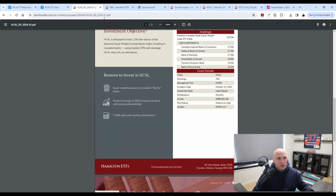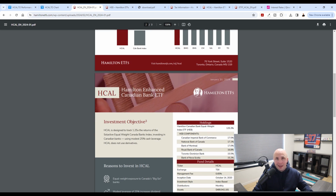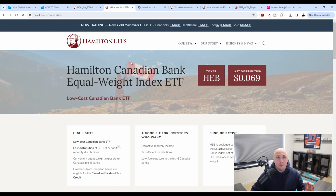So the one thing we need to understand with HCAL is ultimately the underlying ETF it holds. The total holdings of HCAL is simply HEB, which is Hamilton's Canadian Bank Equal Weight Index. Now, in my opinion, this is the best equal weight banking fund you can buy in Canada. When we look to the other ones, like I believe Horizons have one, I believe BMO has one, but HEB has the lowest fees to get you exposure to the big six banks.